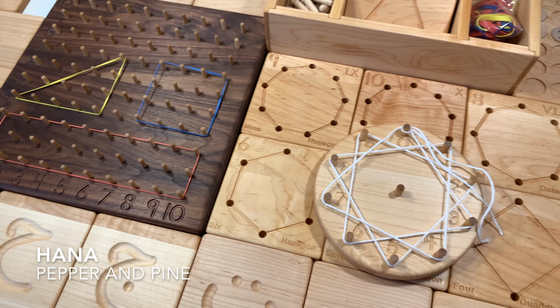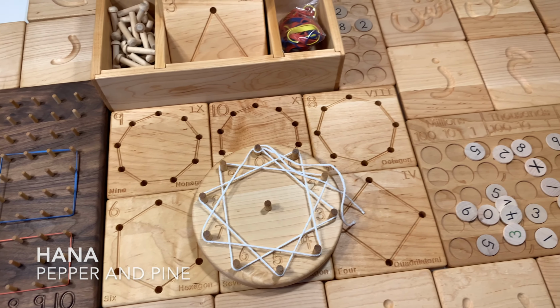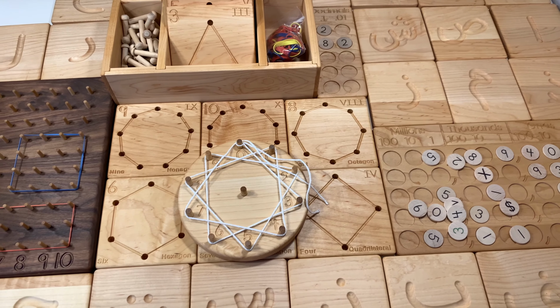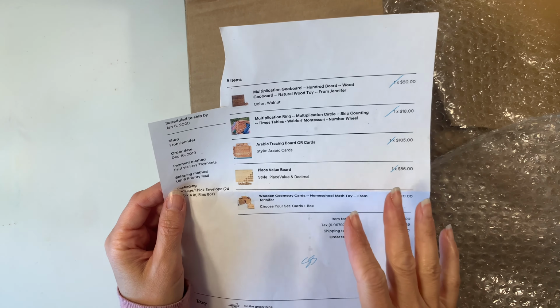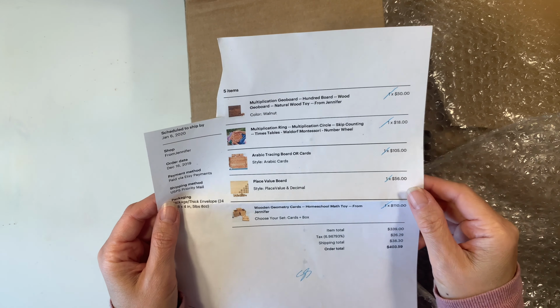Hi everybody, my name is Hannah and this is Pepper and Pine, and today I want to share with you some of the products that I just received today from Etsy, from the vendor, from Jennifer. I'm really excited about these products.